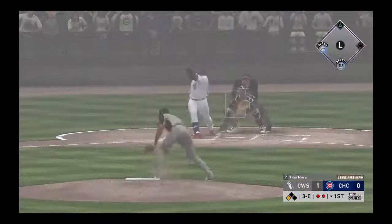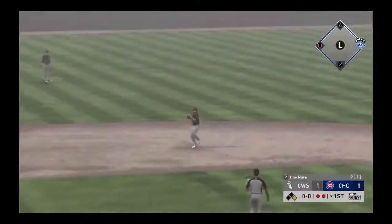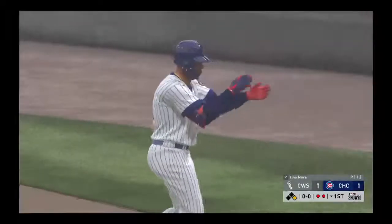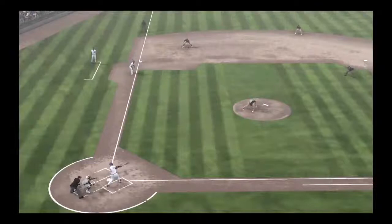Three balls, no strikes. On a line, that's a base hit into left field. And the run will come in to score from third, as that'll knot things up at 1 apiece. Well, D-Roll, that question was answered. The green light on the 3-0 count, and he drives the run in from third.